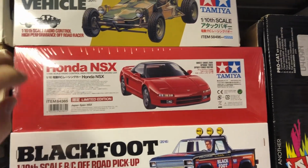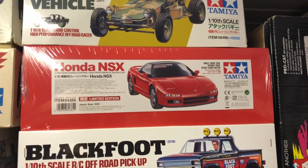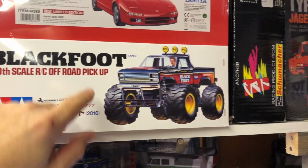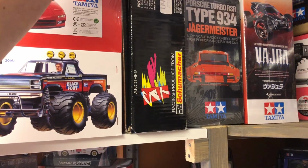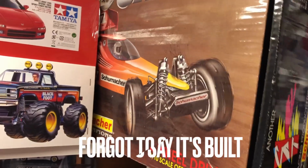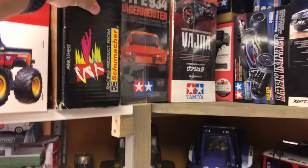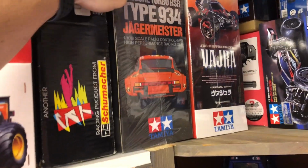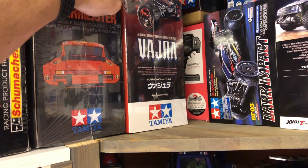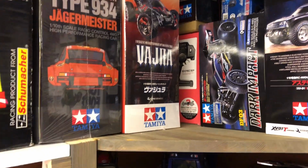And Honda NSX, one of my favorite cars, one-to-one cars, really want one. We got the Blackfoot re-release. We got my friend's Procat. We got the Jägermeister. We have the Vajra.